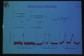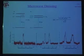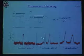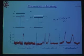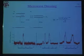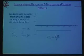So we couple our nS state to an nP state with a microwave horn; a few milliwatts at a meter works fine because of the huge dipole moments. And so you clearly see the Autler-Townes splittings in the spectra. Now the wave functions for the Rydberg states are superpositions of the S and P, a mixture of angular momenta that differ by 1, and so you get a first-order dipole-dipole interaction.